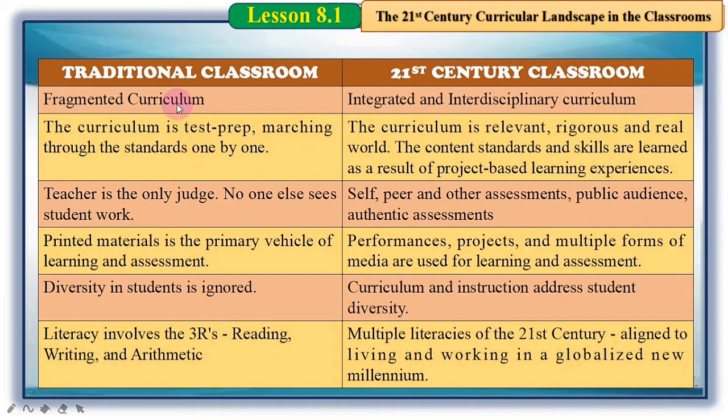Also, it is a fragmented curriculum. The curriculum is test-prep, marching through the standards one by one, and the teacher is the only judge; no one else sees student work. Printed materials are the primary vehicle of learning and assessment. Also, diversity in students is ignored. In the traditional classroom also, literacy involves the three R's only: reading, writing, and arithmetic.